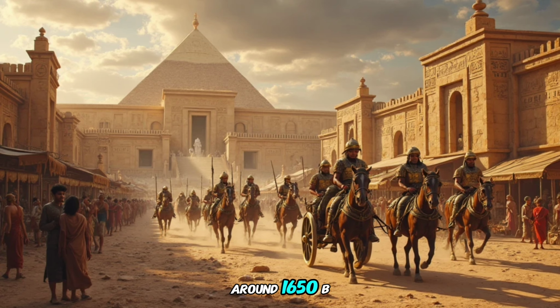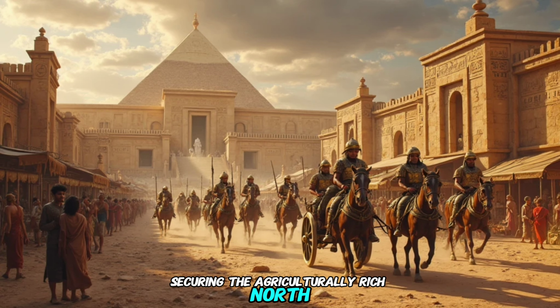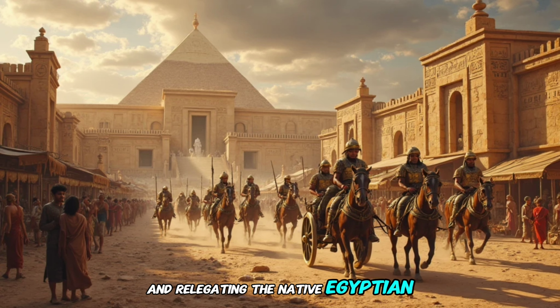Around 1650 BCE, a group of these settlers, referred to in Egyptian records as the Hyksos, Heka Kasut, or rulers of foreign lands, seized control over the delta. Under the leadership of Seleucus, they declared the formation of Egypt's 15th dynasty, securing the agriculturally rich north and relegating the native Egyptian authorities to marginal southern territories.